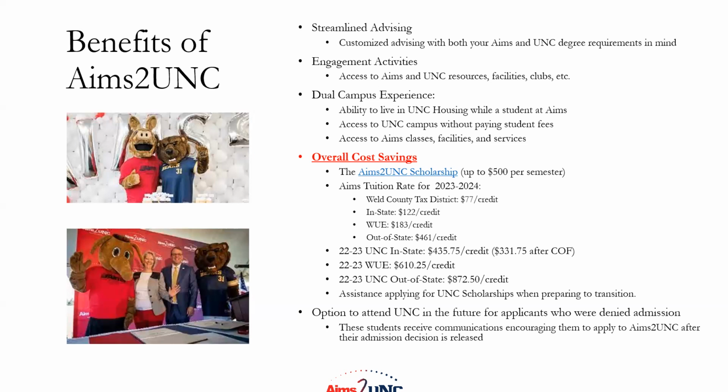Do you think really quick, Jacob, we can identify WUI for maybe all students? Oh yes, Western Undergraduate Exchange. So the states included in that are Wyoming, Utah. Pretty much the entire West Coast. Yeah. Thank you.